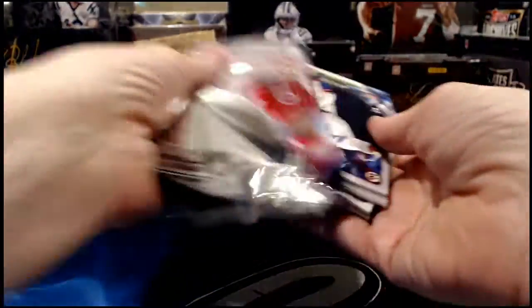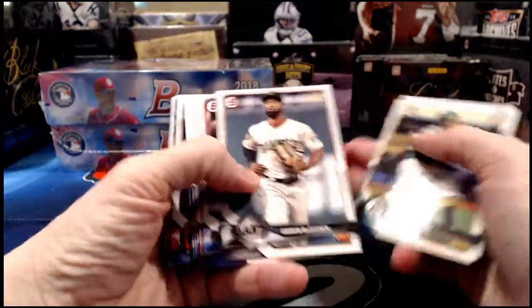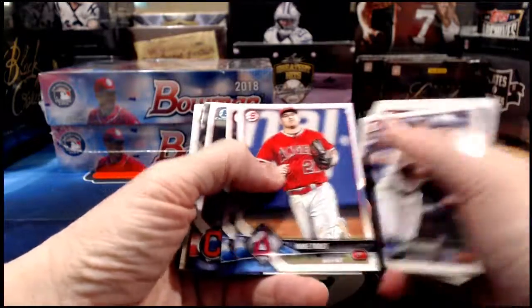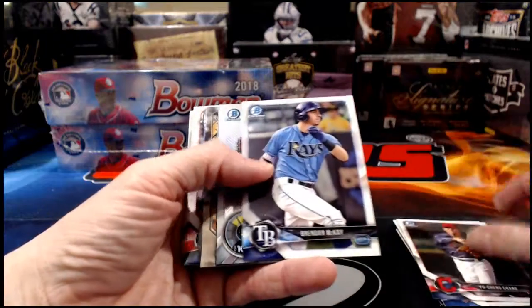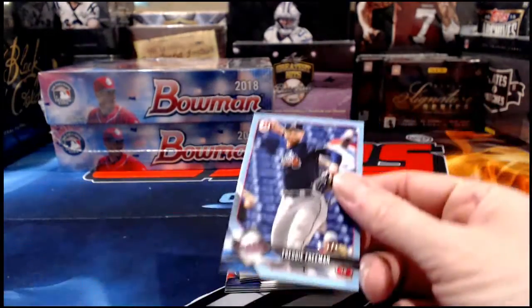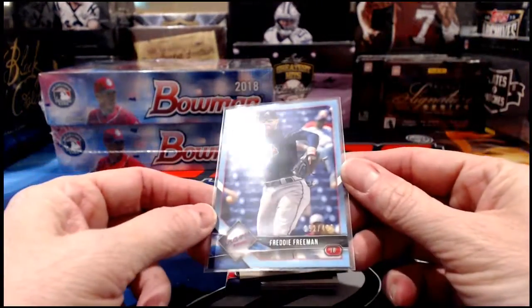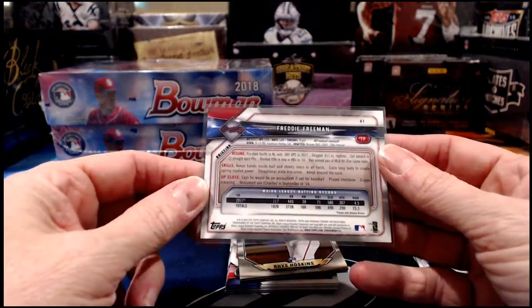Hi, Ryan. Yeah, Jim Mint went already. We're already on our second box of Bowman Jumbo, so Jim Mint went back a little bit ago. We started early tonight, remember? We started at 9:30 tonight, so we've already been at it for 45 minutes. Freddie Freeman to 499 for the Braves.